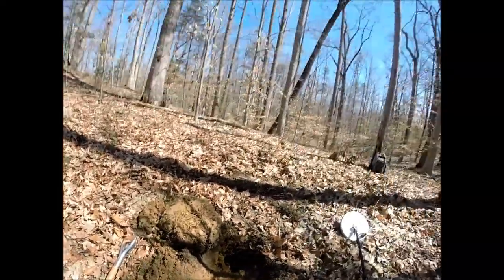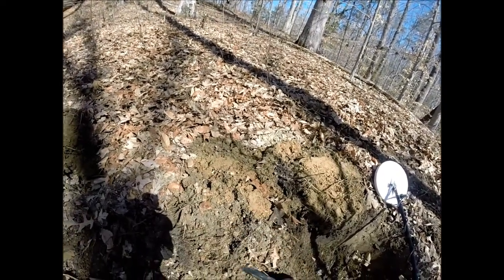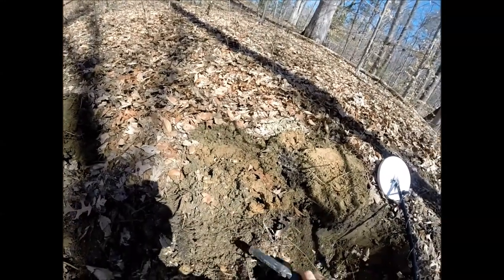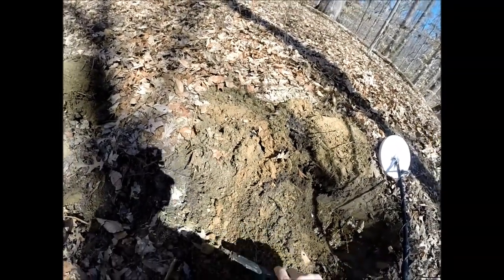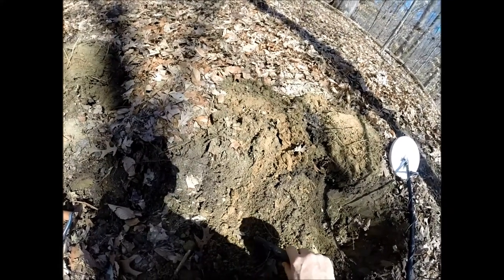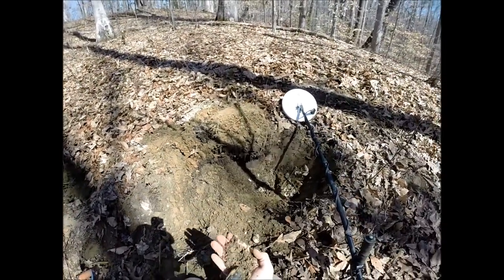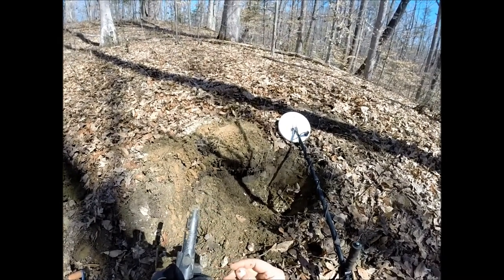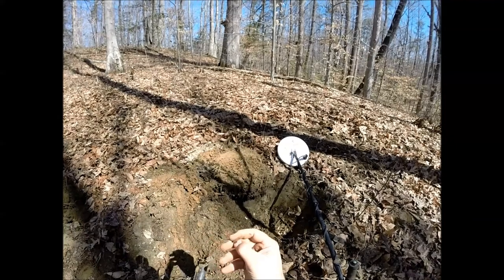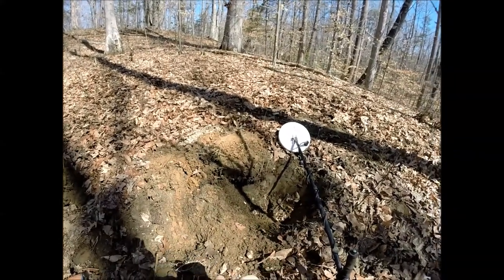Still have signals in here. Let me get back with you. I'm gonna open this up just a little bit more. All right, open it up some more, and I have another high tone here in my dirt. That's another rivet. Yep. I'm sorry, it's another grommet. Probably a tent or a poncho grommet. Okay, see if there's anything else.